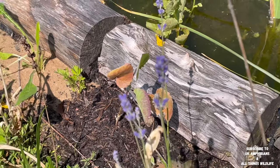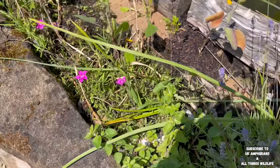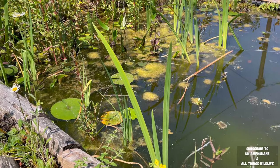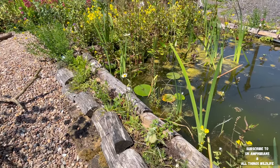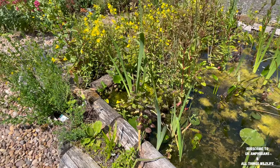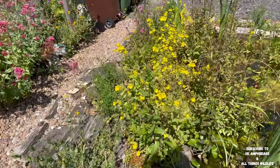Here's some of my lavender I've got growing on the edge of the pond, which, as mentioned before, attracts insects. So insects could fall in the pond and the tadpoles will eat the insects too. So it's a win-win situation. You get insects around the pond pollinating all your plants, and then the unfortunate ones might fall in the pond and the tadpoles will eat them as a source of food.